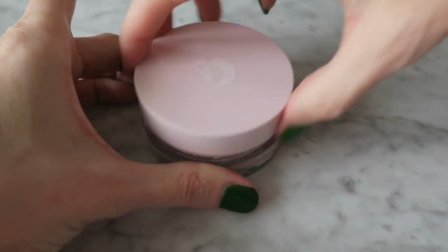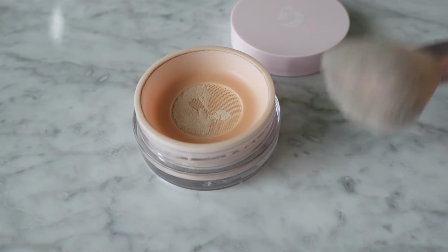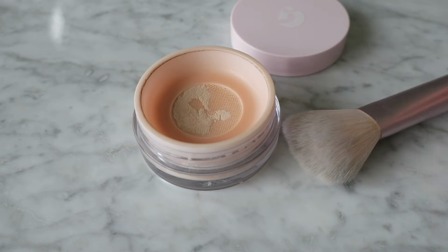I just don't like it being in a pot. I tend to not use it as much, and so I haven't repurchased it. The finish is really nice for a natural skin texture. And then Wowder, again, I like the powder, but it's a loose powder, and so it's just kind of messy, and so I don't tend to use it as much.